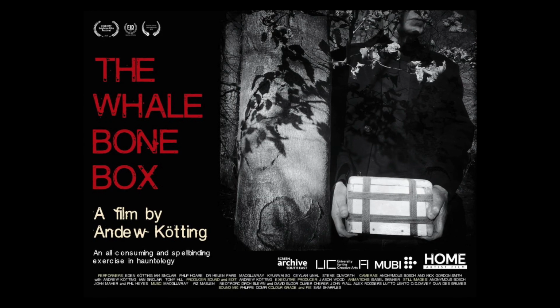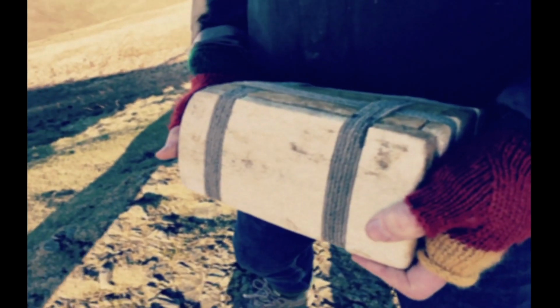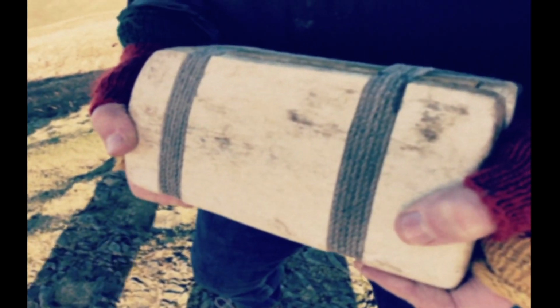My choice this week is another magically mysterious masterpiece from Andrew Kötting, several of whose other movies are available here on BFI Player. As is so often the case, the central conceit involves a journey, a quest to restore an artifact to its birthplace in the Outer Hebrides, and thereby cure an amorphous unwellness. I have no idea how much of what is documented here is true. Suffice to say that the Whalebone Box feels profoundly truthful.